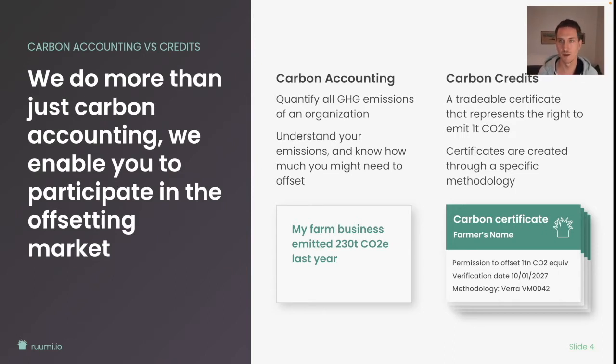in the last year. Carbon credits, on the other hand, are a tradable certificate that represents the right to emit 1 ton of CO2 equivalent. So as you see, it's a right, and it's something that you can transfer to someone else, meaning you can trade it, you can sell it. And those certificates are created through different types of methodologies. But let's talk a bit more about carbon credits and how they are created.